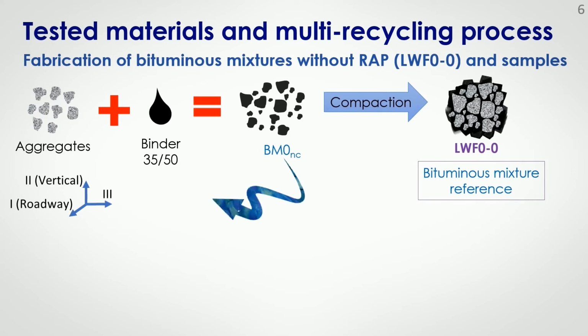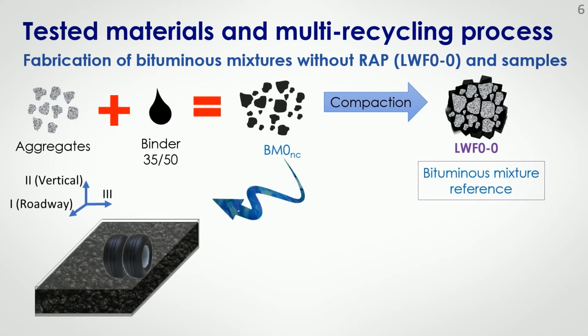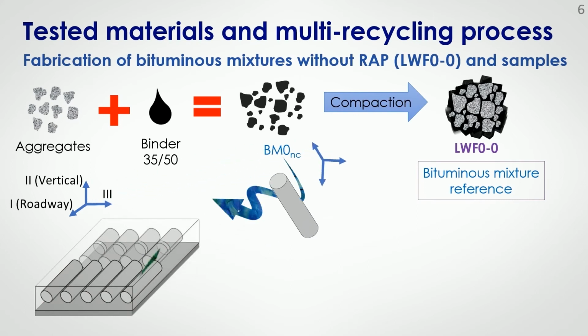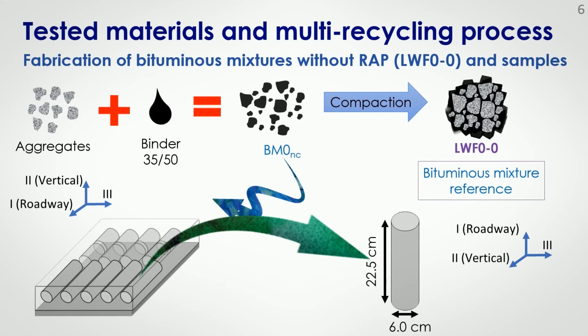Using the French wheel compactor, one slab was made for each bituminous mixture. From each slab, 5 cylindrical specimens were cored and sawn. You can see here the dimensions of a specimen to test.